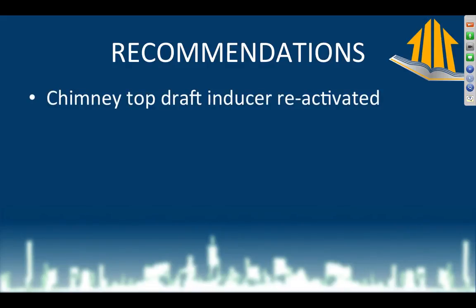So we are going to reactivate the chimney top draft inducer. Let me be perfectly clear. This is not energy efficient.